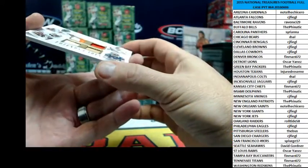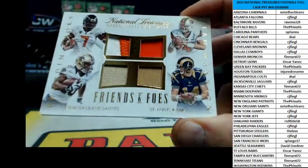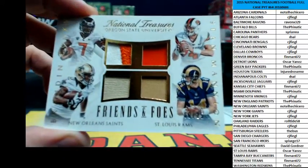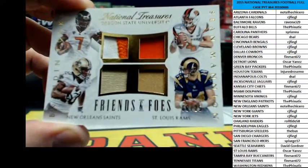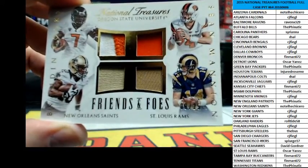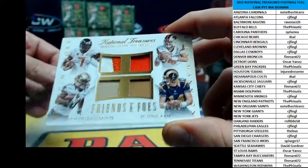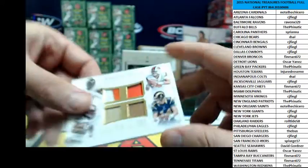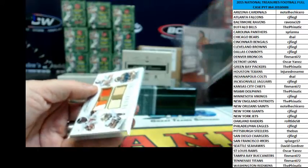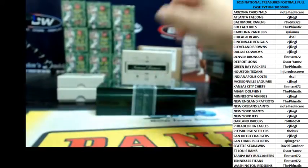We've got Friends and Foes, 8 of 25, Sean Mannion for the Rams, and Brandin Cooks for the Saints. Let me focus that in. There we go. That was a nice patch. Like I said, if that had an auto on it. The Rams are Oscar, and the Saints are Notel. That one will get random at the end.